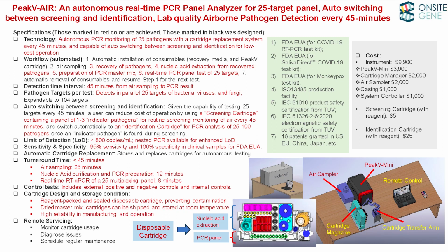Testing for 25 pathogens has a turnaround time of 45 minutes: 25 minutes for air sampling, 12 minutes for RNA-DNA purification, and 8 minutes for 40-cycle real-time PCR. If we run air sampling parallel to the PCR test, the turnaround time drops to just 25 minutes.